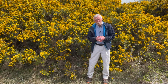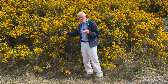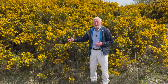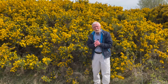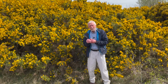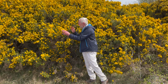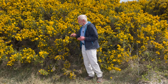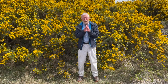Apart from its agricultural importance in the past, furze was also a very important medicinal plant, and among its other important economic uses is that a beautiful yellow dye could be made from furze. There's an awful lot more to say about the plant after the flowers have gone, for which reason we're going to come back in a month or two to see what happens next.